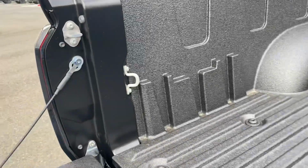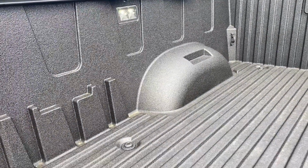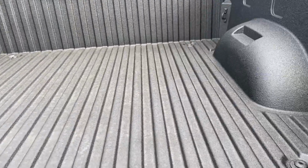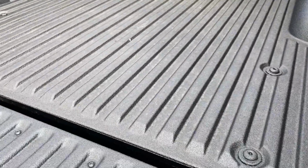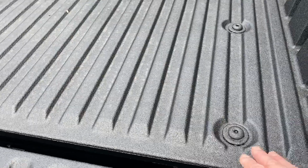You have your tie downs on the front, and on the front and the rear of the truck, right in the corner, heavy duty tie downs. These beds, these are not welded on beds. The beds of Toyota's trucks are actually bolted onto the frame.